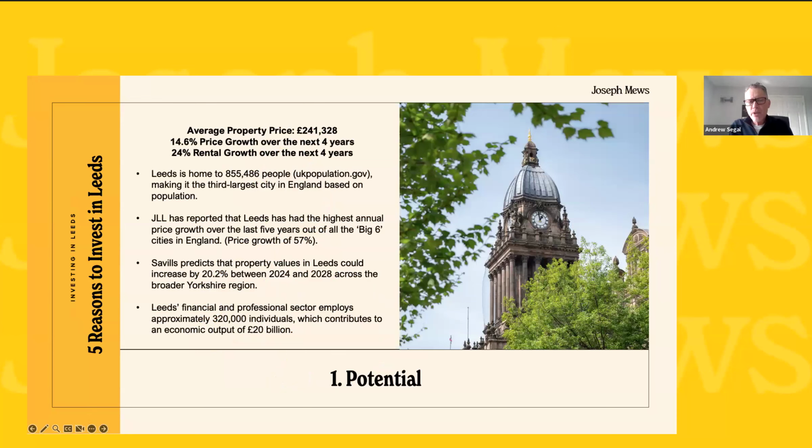If we look at Leeds, we do a lot of research and we can share all this data with you. We want to look at the potential. We've got a nice, relatively affordable average property price of 241,000, with strong price growth predicted over the next 4 years and strong rental growth predicted over the next 4 years. As I said, Johnny has explained all about the supply and demand dynamics, and that's really what's driving this. In the UK, we've never in decades built the number of homes that we should be building. So if you look at your JLLs, your Knight Franks, all the big PLCs, they're predicting strong capital appreciation and strong rental yields. And Leeds has a massive financial and professional sector, with 320,000 individuals contributing some 20 billion to economic output.